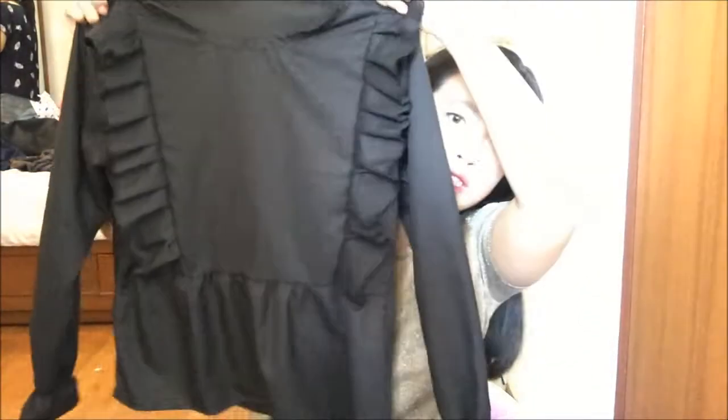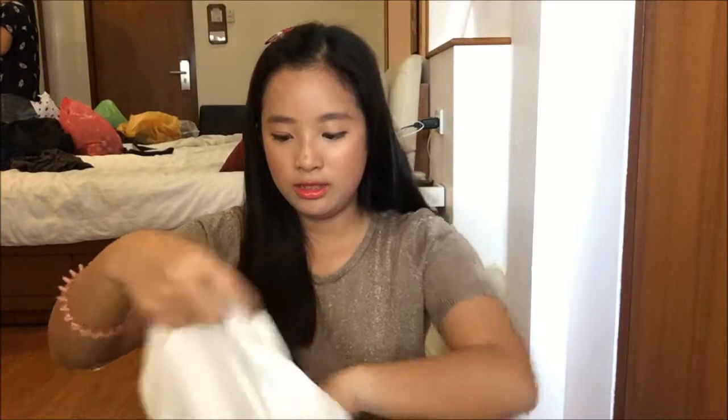This black shirt, it's just a simple black shirt, long sleeve one. And this white shirt.